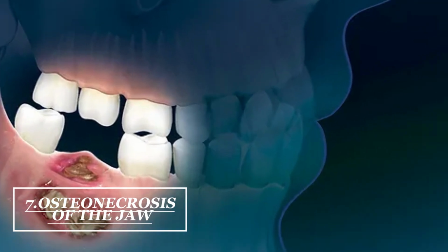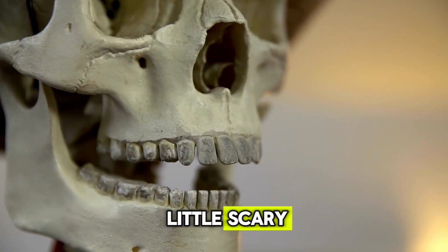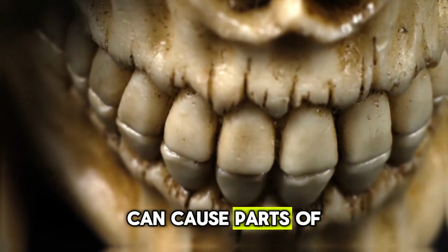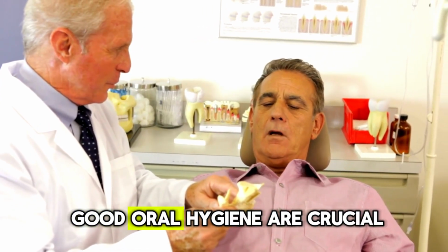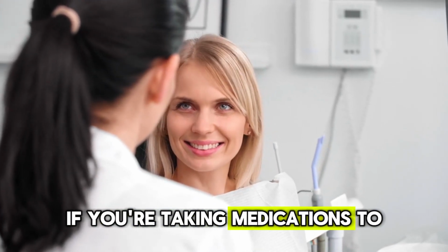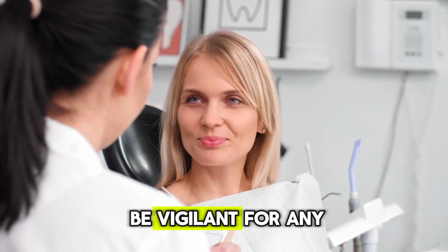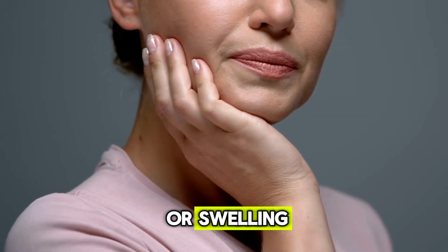Number 7. Osteonecrosis of the jaw. Okay, this one's a little scary. Certain medications for osteoporosis and cancer can cause parts of your jawbone to break down. Regular dental visits and good oral hygiene are crucial if you're on these meds. Make sure to inform your dentist if you're taking medications that may increase your risk of osteonecrosis of the jaw, and be vigilant for any signs or symptoms such as jaw pain or swelling.